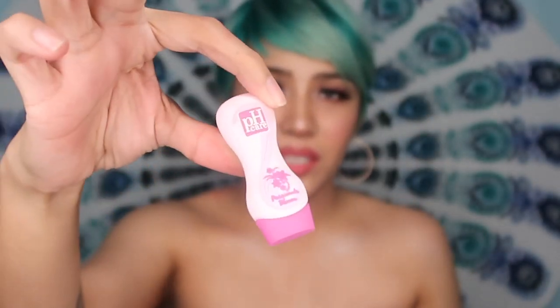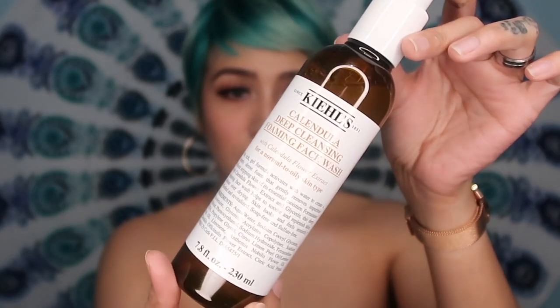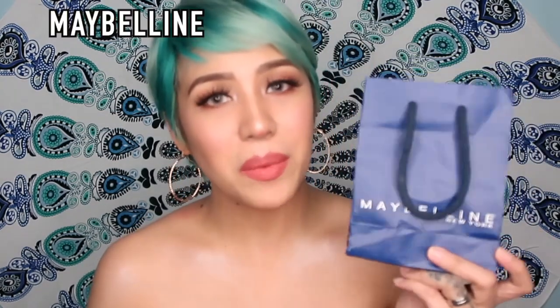It's so pretty. The next, I have something from Kiehl's. Kiehl's just launched their new calendula line. Yung nakuha ko is the deep cleansing foaming face wash. I know their line is a little bit pricey, but I guess, you know, you just get what you pay for. I have something from Maybelline.